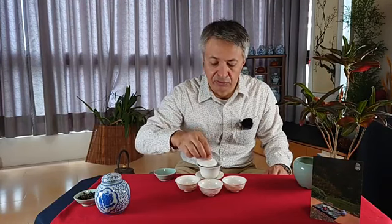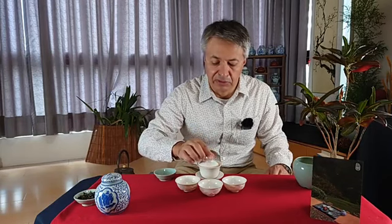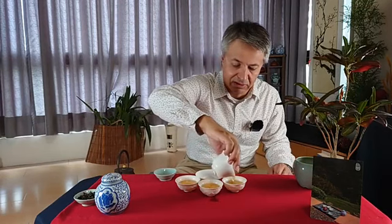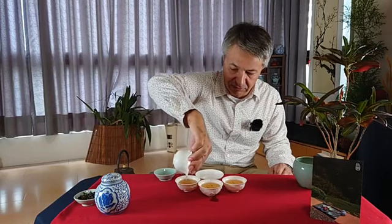Maybe it's also because it was the end of my bag. Down in the bag the leaves are a bit smaller, on top they are always a bit larger. And there we go.